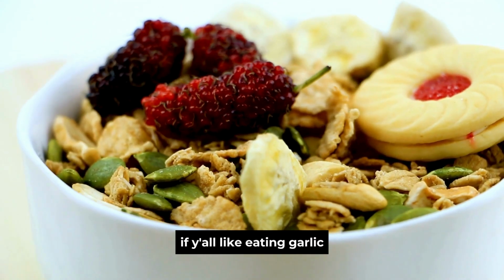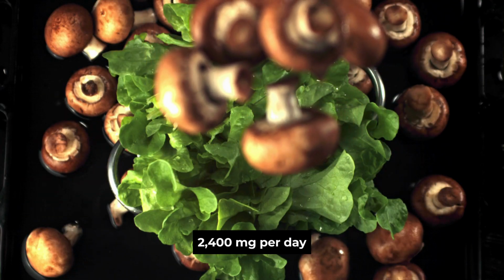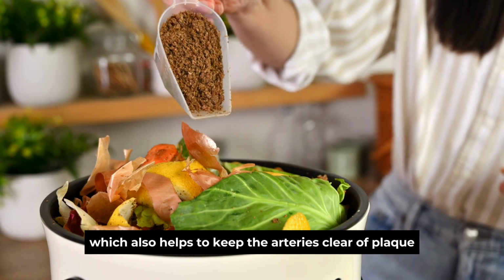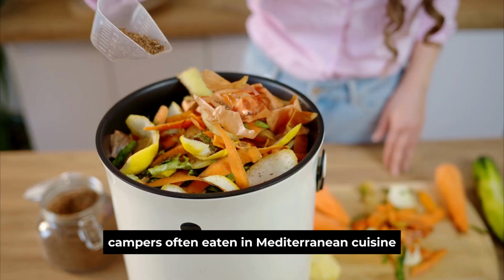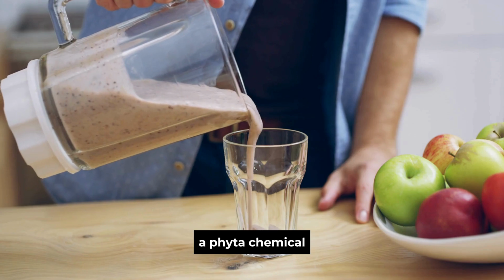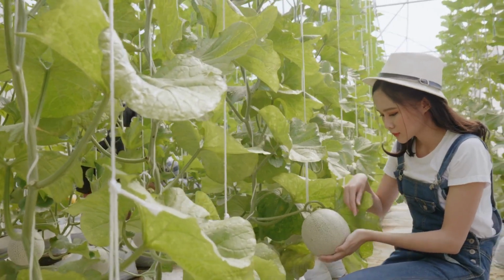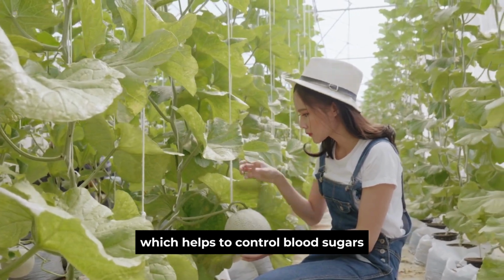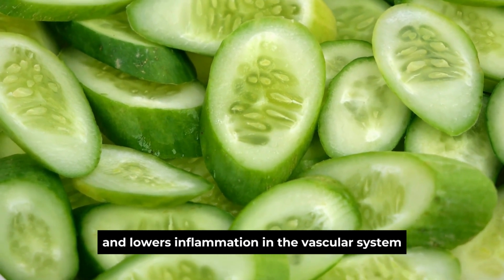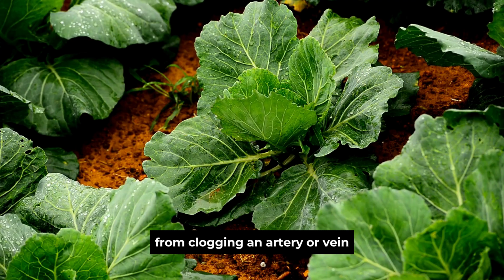If you don't like eating garlic, you can get aged garlic extract in a supplement, 2,400 milligrams per day, which also helps to keep the arteries clear of plaque. Capers, often eaten in Mediterranean cuisine, are the richest source of quercetin, a phytochemical that can reduce blood clots from forming in the body. Turmeric contains curcumin, which helps to control blood sugars and lowers inflammation in the vascular system, reducing the chances of a blood clot from clogging an artery or vein.